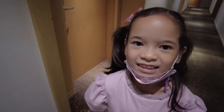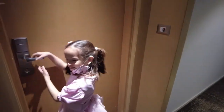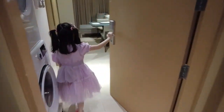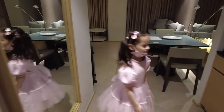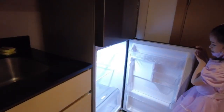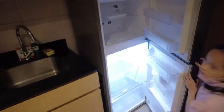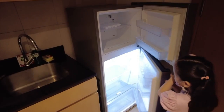Today we're at Seda Hotel. This is a studio type room. Here's how our room is. There's a fridge. It's bigger. And here's the freezer. It's colder. So cold.